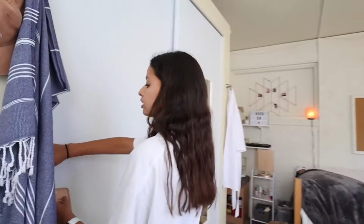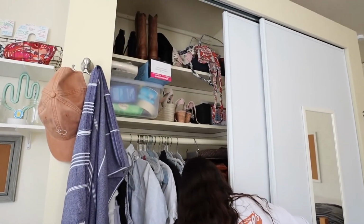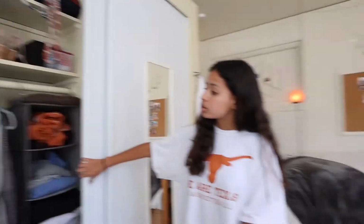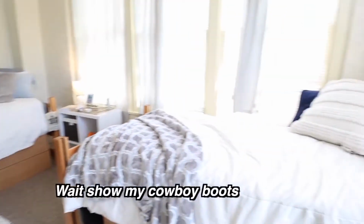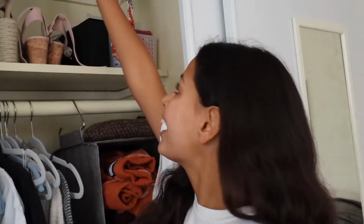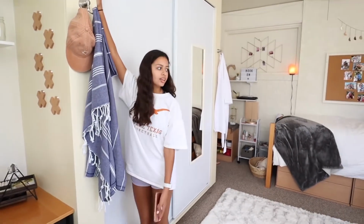What about your closet? I'll show my side of the closet. It's a little crazy right now, not gonna lie. I haven't hung up my clothes yet. My clothes are mainly just in my drawers. And then wait, show my cowboy boots. She loves her cowboy boots. Those are my cowboy boots right there. And yeah, I think that's it.